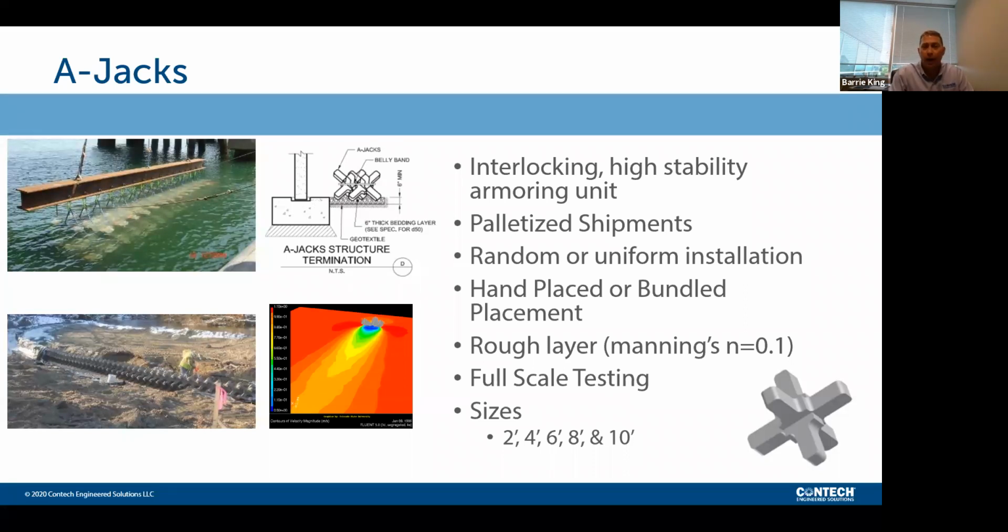They can be placed in random or uniform configuration. Both are good and viable for the hydraulics. It's just a visual thing on how you want it to look, random versus uniform. Hand place or bundled placement is also an option we'll get into.